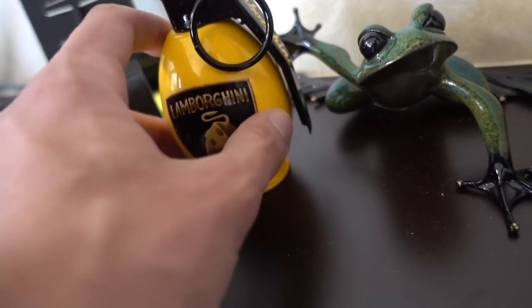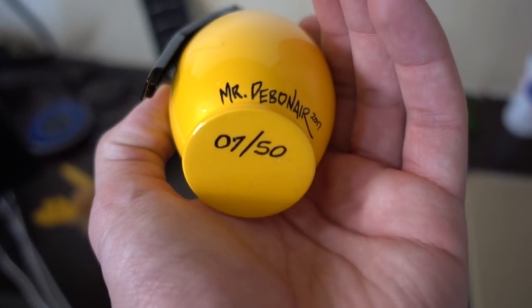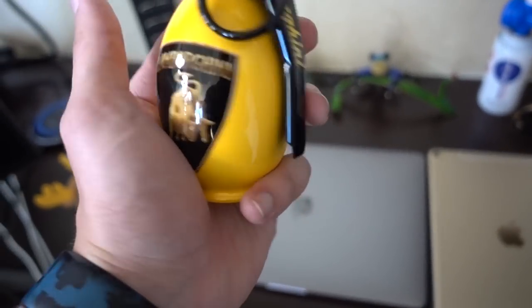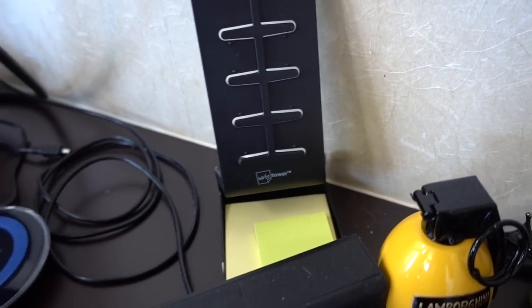And this is my Lamborghini grenade. If I pull this thing, the house is... I'm just kidding. It's not actually a real grenade. I think it's number 7 out of 50. It's like a replica grenade for Lamborghini. It's pretty cool. And then we got Frogs, Unspeakable Gaming. Hey, what's up, buddy? How you doing?